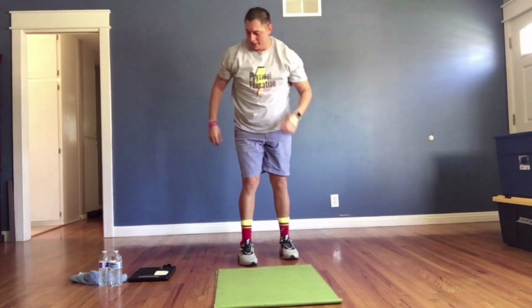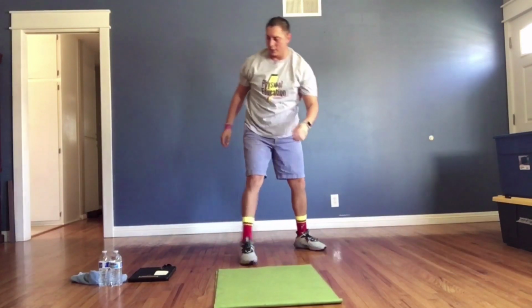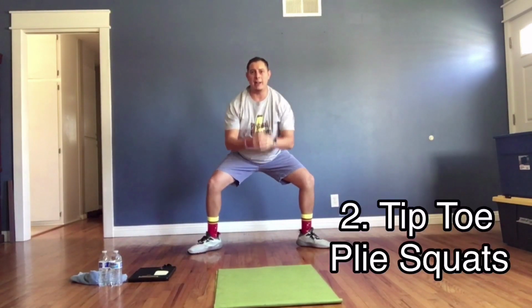Good job. All right, we got those tiptoe plie squats. Point your feet out and squat on your toes. On your toes, remember, your heel does not touch the floor. We're gonna go 1, 2, 3 down. 1, 2, 3 down. 1, 2, 3 down. Do the best you can.